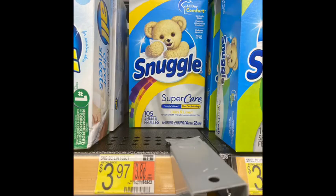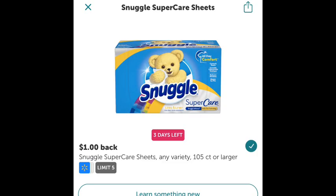Now, the next thing I decided to get, guys, was on the Snuggle Super Care. This is the 105 sheets. These were priced $3.97. No coupon did I have, so I paid $3.97 in store. There is a $1 Ibotta rebate coming back, making the final cost $2.97. Now, the $1.50 coupons.com paper coupon that I printed off the website, I thought it was going to attach to this, but it didn't, guys. Surprisingly enough, it actually attached to this product, which wasn't even the right count.